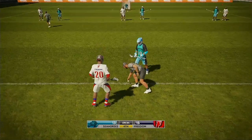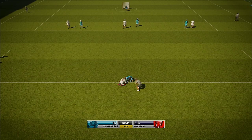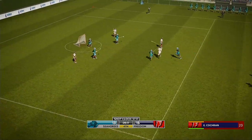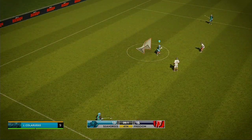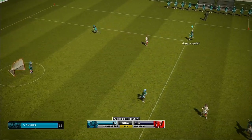Well, not so much to separate these two teams so far in terms of possession from the faceoff. No significant difference in win percentages there. Lacrosse is a game of possessions. If you can win faceoffs, you're in good shape. Cochran. That's foul number 4. He is on the verge of sitting out the rest of the game now. Oh, yep. Not surprised with that decision.